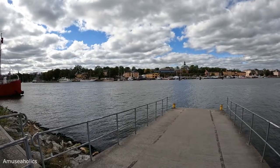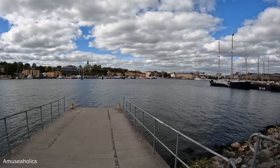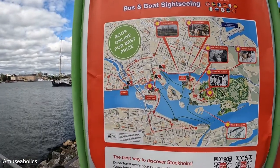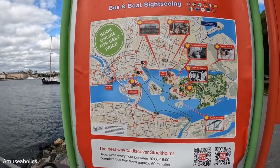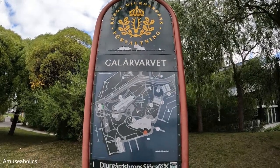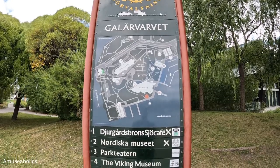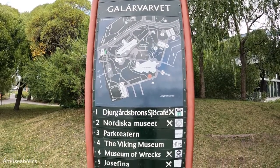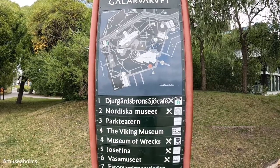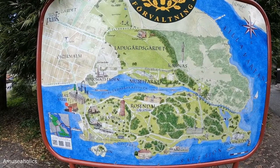There's a hop on, hop off ferry dock that takes you around various places in the city. There's a bit of a map, gives you an idea. There's also a board here showing what else is on the island. There's an awful lot to see and do. It's a shame we're not here for a bit longer, but looking at this and what we've experienced so far, we'd definitely come back.